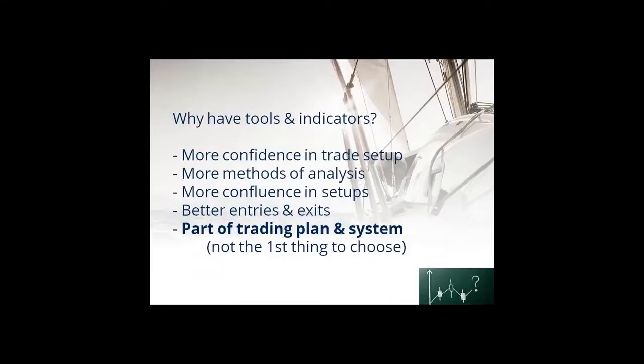Tools and indicators will give us more methods of analysis. They'll give us confluence in setups, right? And perhaps, if done properly, better entries and exits.